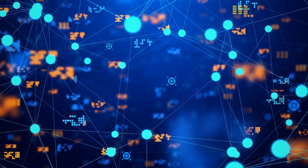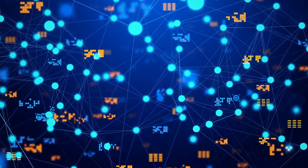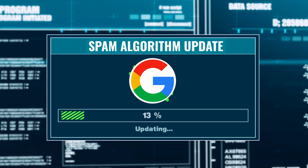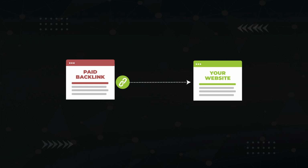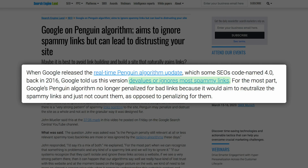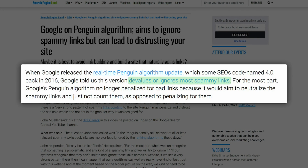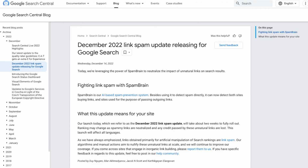And even if you didn't build any of these links, guess what? I guarantee that some of the sites linking to you did, and because of that, they're now sending less power to your site. When Google releases a new spam algorithm update, they refine their system. Imagine that there's a paid backlink that for years snuck by under Google's radar. The algorithm has improved, so now that paid link is identified for what it is, and what they do is they start to ignore it. This Search Engine Land article puts it clearly. Since 2016, Google has been devaluing or ignoring most spammy links, and Google states it clearly as well in their December link spam update release notes.